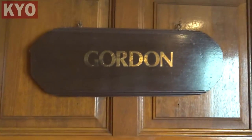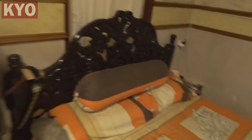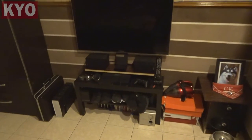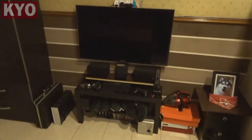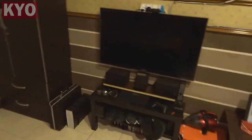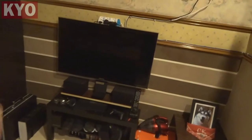Okay, so first of all, you can see that this is my bedroom with the name garden on it. Right in here, as you can see, this is my humble bed. It's a regular queen size bed. And right over here, that's the reason why I wanted to do a room tour video, because this is actually part of my man cave, because my original man cave doesn't really have the space for me to put in all this stuff.